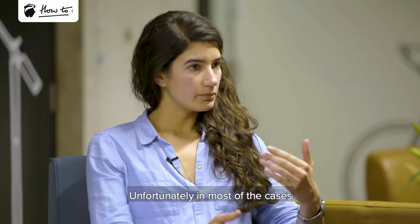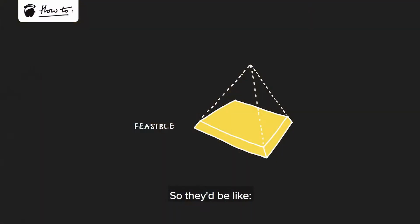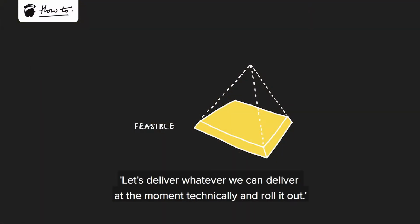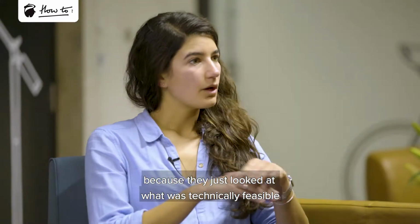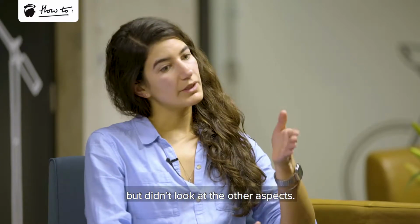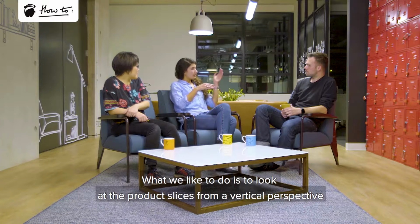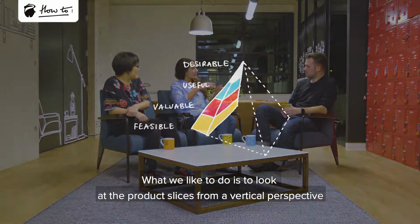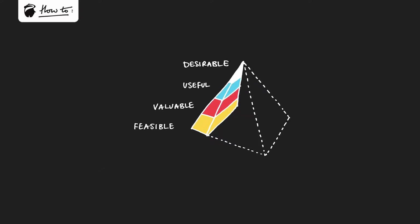And unfortunately, in most cases, people focus only on the feasible aspect of it. So it's like, let's deliver whatever we can deliver at the moment technically and roll it out. But the problem is it still misses the spot, because you just look at what's technically feasible, but you don't look at the other aspects. So what we like to do is look at the product slices from a vertical aspect. So we ensure that we cover the feasible bit, the valuable bit, the usefulness bit, and the desirable bit.